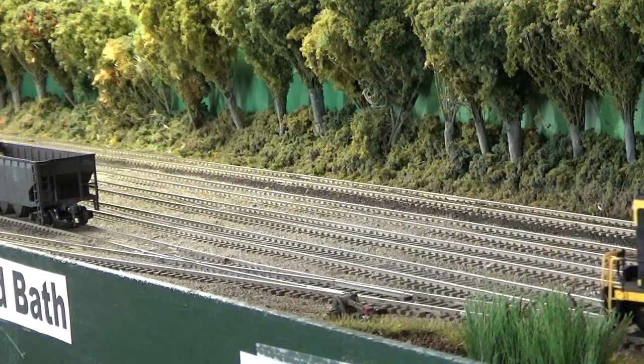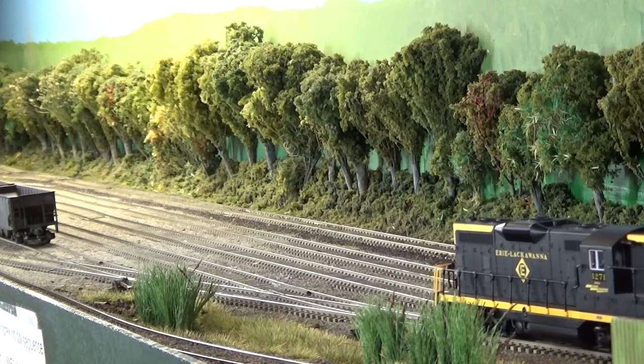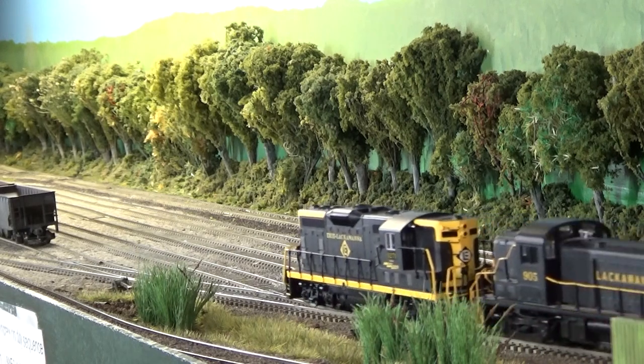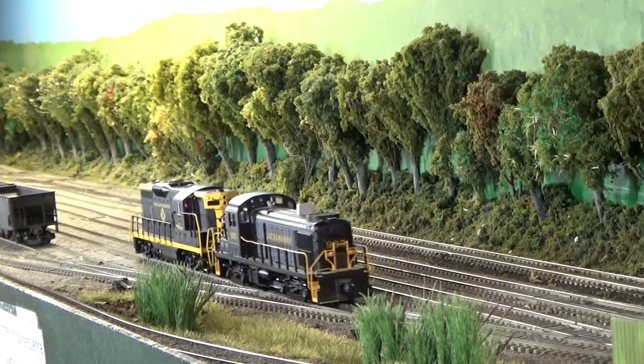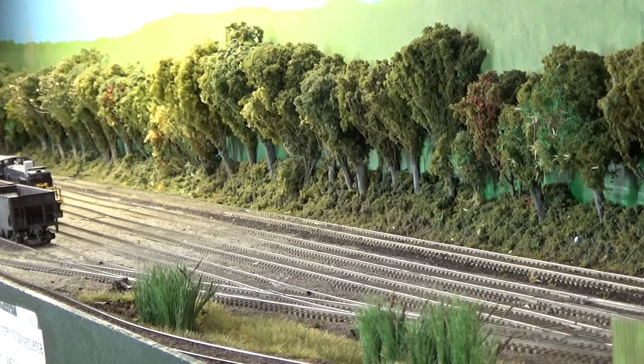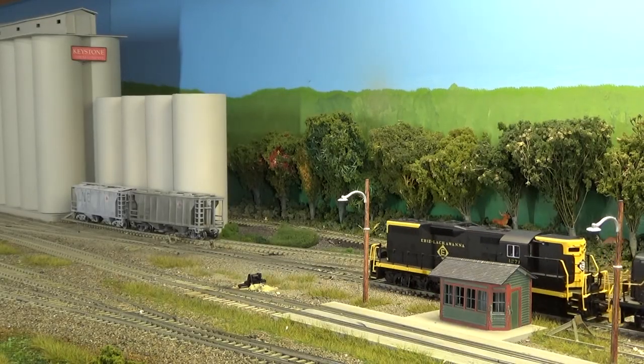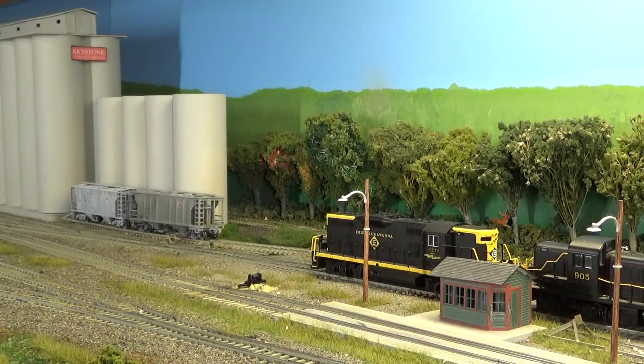Pull down, just clear the switch to track 3. Okay, the switch is lined. Going to run down track 3 to the other end of the yard. Okay, stop here at the end of track 3. Let the brakeman get off, line this out of 3 onto the lead and off the lead into the package track. Okay, just give us a come ahead.